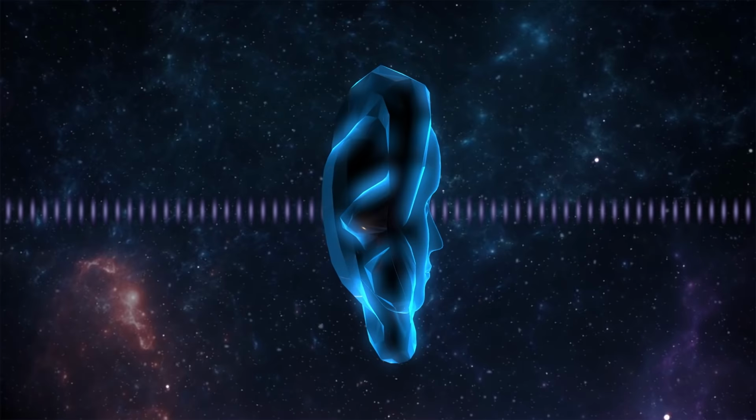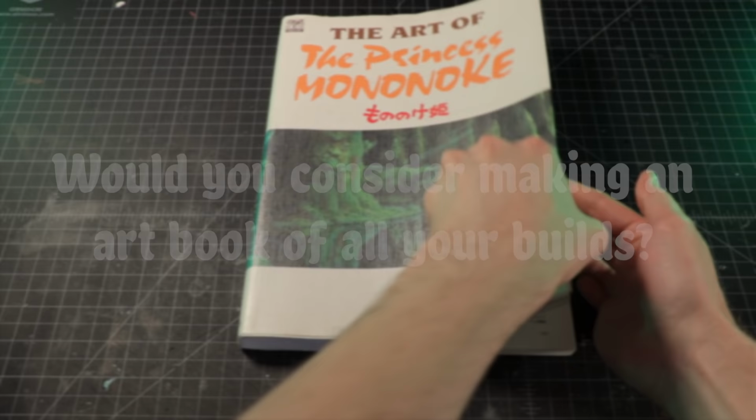Would you consider making an art book with images of all your builds? This is a neat idea, but the process of making a book might be too daunting for now. In the meantime, I might consider instead using an all-in-one domain and website platform to make a beautiful and customizable web presence. Alright, next section.